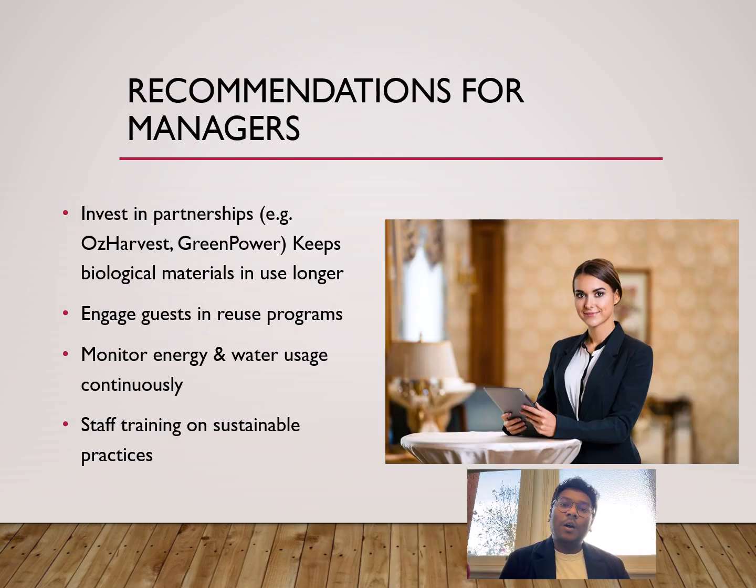Now let's talk about how hotel managers can learn from the Sheraton example. First, partnerships are key: working with organizations like OzHarvest, and joining programs like Green Power, which give access to tools, knowledge, and community support. These collaborations allow hotels to make a greater impact than they could alone.